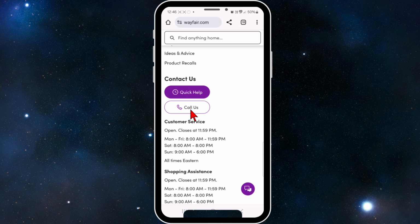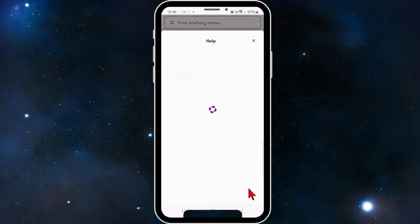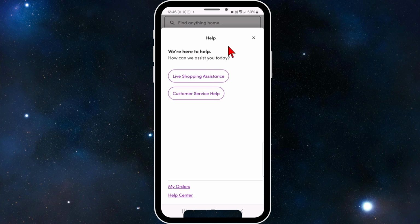So under that, we've got quick help if you need some quick help, or call us, so you can call them directly, and you got their opening hours on the phone here, so you got to call between these hours. You can also open up a chat box here, which is their helpline.